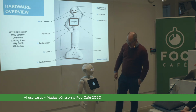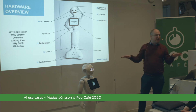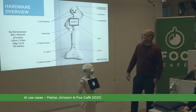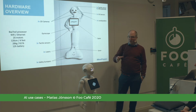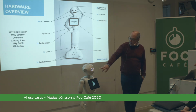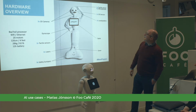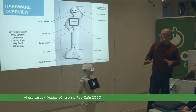So, hardware overview, there's a lot of technology in there. He has safety bumpers at the bottom here. There are lasers and sonar at the bottom, so it understands and can map out the world around it. It has tactile sensors in the hand, so it can feel when I do things. There is a tablet so that I can have not only a voice dialogue interaction, we can also have graphical interaction. There's a gyroscope in the torso. There are 2D cameras here, and there are 3D sensors in the eyes. Loudspeakers are in the ears, interestingly enough, and there are also tactile sensors and microphones on the head. So there are quite a lot of things in there.